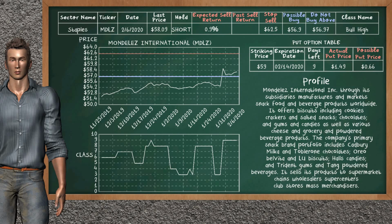On the put option table, Mondelez International has a striking price at $59. For this option, the actual put price is at $1.49. But we expect a possible put price at $0.66.